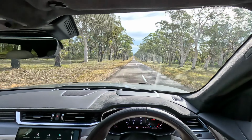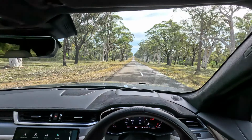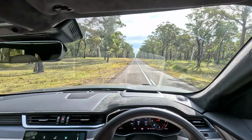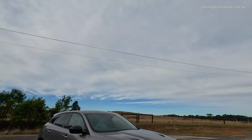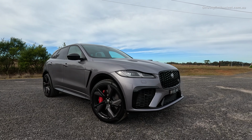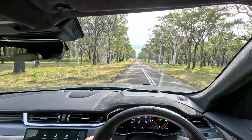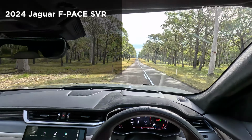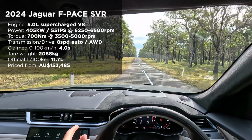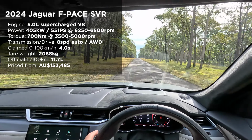There's nothing quite like the sound of a supercharged V8, a 405 kilowatt supercharged V8. The Jaguar F-PACE SVR is one of the last of its kind for this style of real muscle V8 SUV. It is quite expensive though, at around $160,000, but that's expensive to probably you and I, but to the people that are buying these types of cars, it's not really expensive.